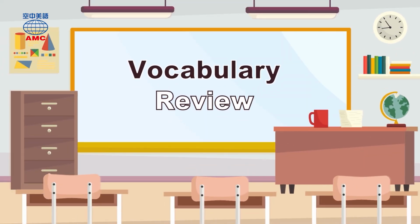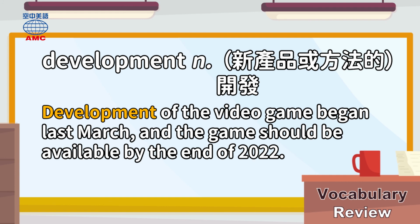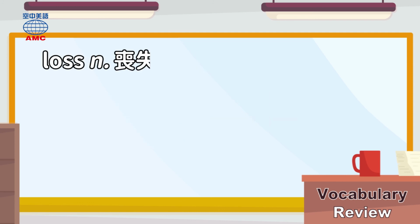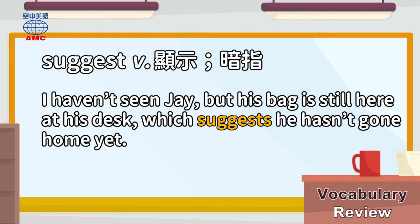Vocabulary Review. Development. Development of the video game began last March, and the game should be available by the end of 2022. Harm. Typhoons can be very windy and dangerous, so stay inside to keep yourself away from harm. Loss. As a result of the illness, Sarah experienced huge weight loss and became very thin. Suggest. I haven't seen Jay, but his bag is still here at his desk, which suggests he hasn't gone home yet.